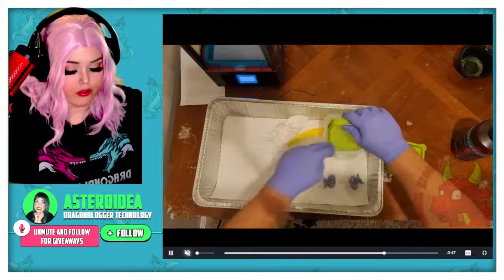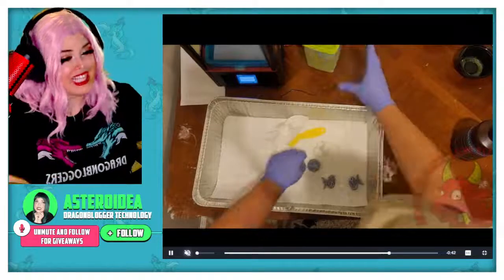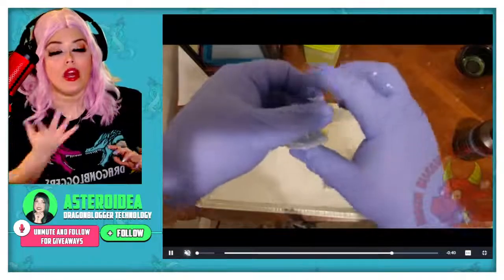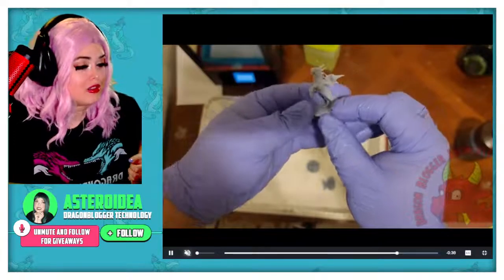I play World of Warcraft. So I made a priest on my escape keys, like boop, escape. And with that, I was able to do that with resin, being able to have those finer details.